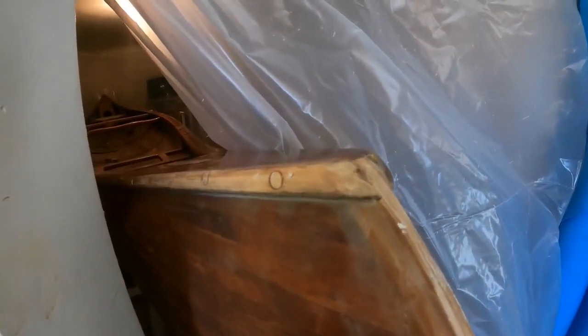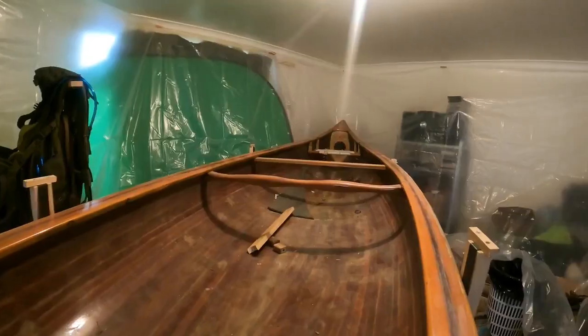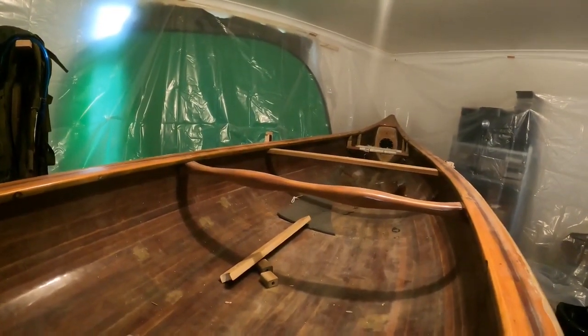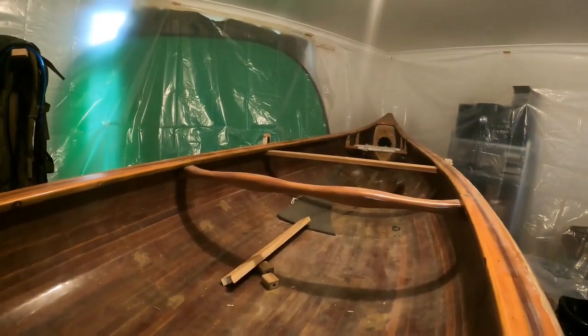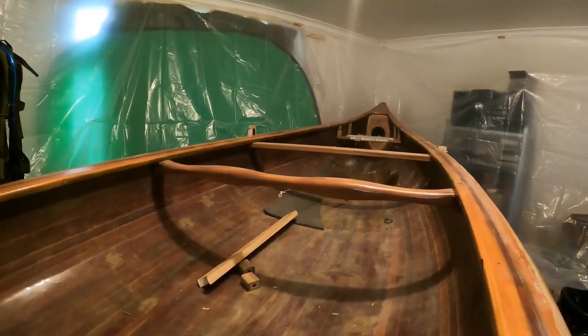Also, there are no rub strips on the front and back of any kind. There's never been a stick-on one, and there's never been a brass one, which is the traditional thing for these boats, to put brass rub strips on the back and the front. So the finish is completely worn down through the fiberglass to the timber on both of the stems. So that's one of the major repairs to the hull that I'm going to have to do.